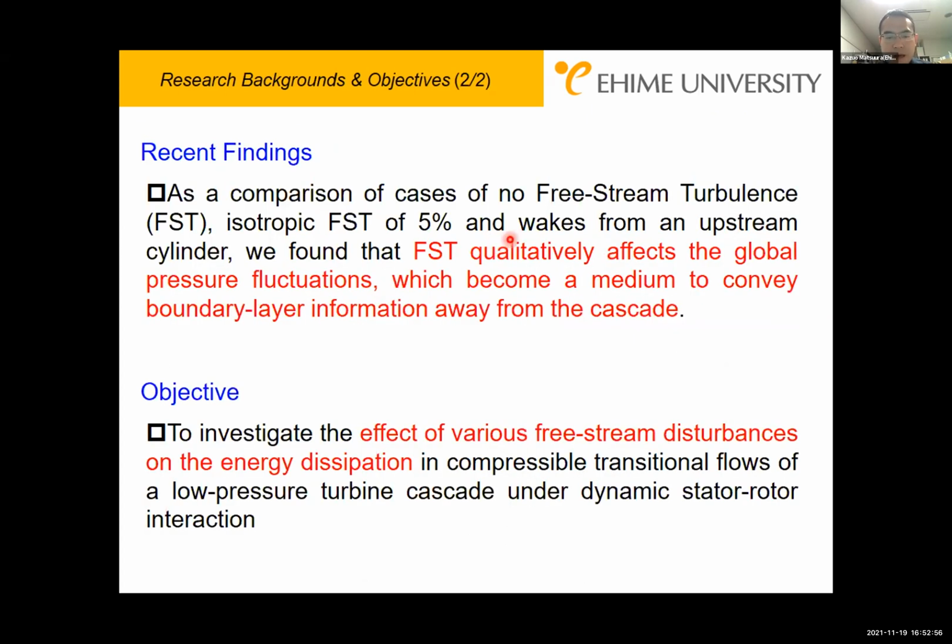In my previous study, I conducted a dynamic rotor-stator interaction turbine computation, and I compared cases of no free stream turbulence, isotropic free stream turbulence of 5%, and wakes from an upstream cylinder. I found that free-stream turbulence affects the global pressure fluctuation, which becomes a medium to convey boundary layer information away from the cascade.